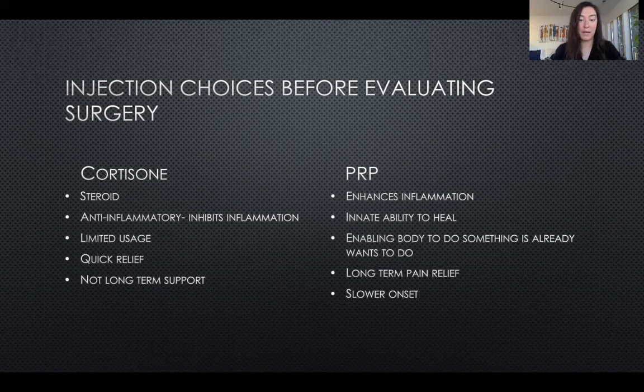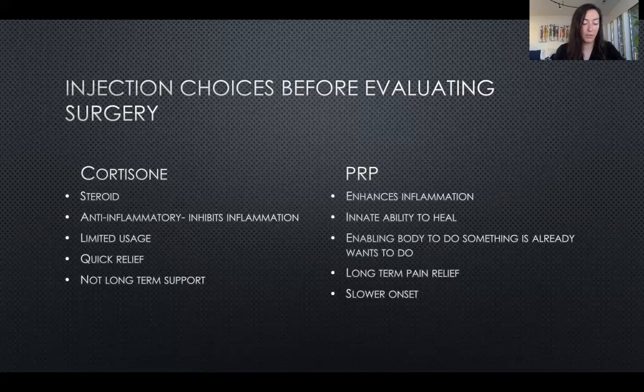Time is money. And so if someone is not able to throw a ball to their kid or perform at work or live a full active life because of being in pain and wishes they could rewind the clock, PRP is long-lasting pain relief and can promote healing. So that's why sometimes it is a little bit of a slow onset, because it is actually starting to heal the body. Although some people say that they do end up having pain relief the next day.